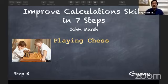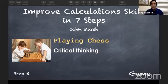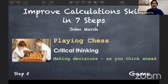Because what playing chess is giving us or improving in terms of our students, yung critical thinking skills. Because in chess, you're making decisions as you think ahead. So ito yung pinaka crucial or critical part ng ating pag-iisip in terms of the subject math. Na kapag critical thinker ka daw, magaling ka daw sa math. That's true. Because critical thinkers are always trying to foresee things that's gonna happen next. And this game or this sport would really be very helpful.